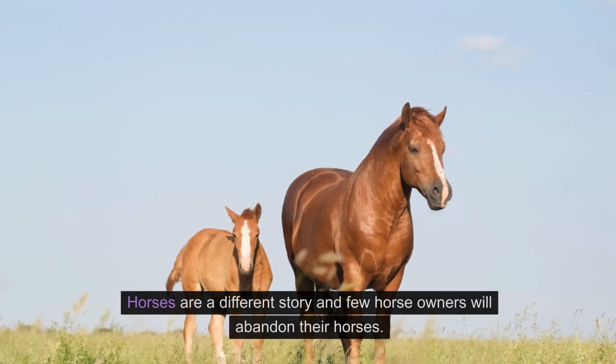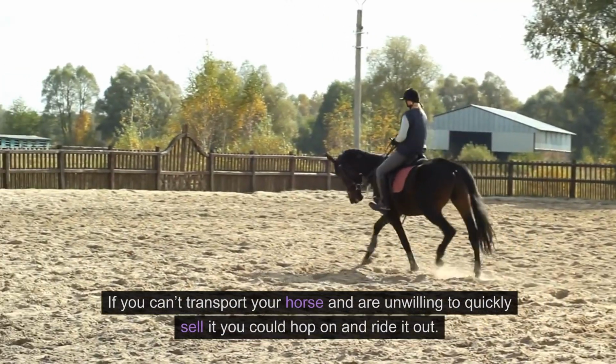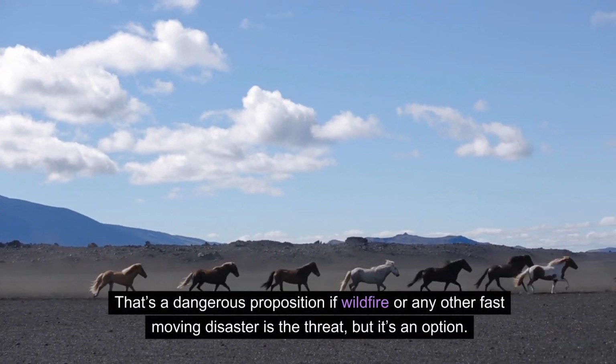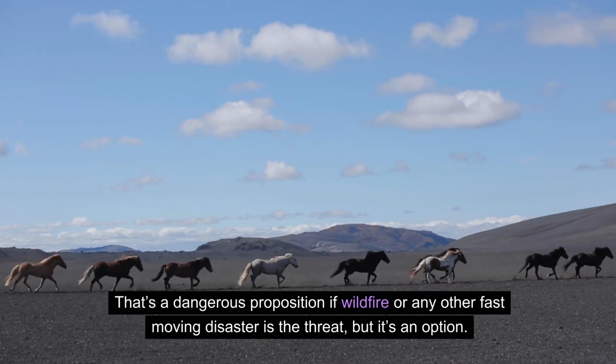Horses are a different story, and few horse owners will abandon their horses. If you can't transport your horse and are unwilling to quickly sell it, you could hop on and ride it out. That's a dangerous proposition if wildfire or any other fast-moving disaster is the threat, but it's an option.